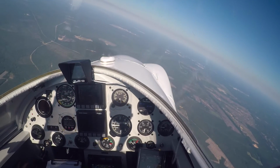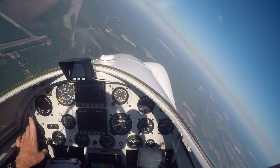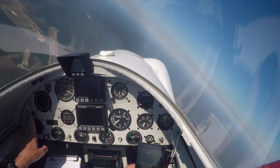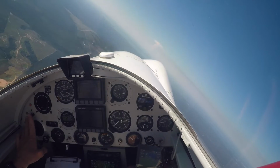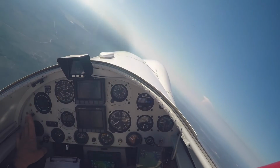Rolling, pitching. There we go. All right. Oop, wait, not enough back pressure. There we go. Let's slow it back down in here. Pitch stabilized. Got 300 feet to work it back.